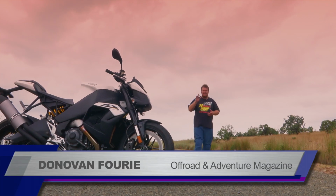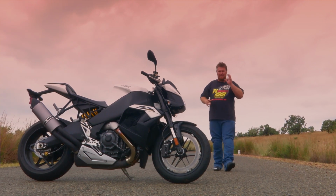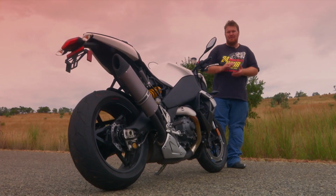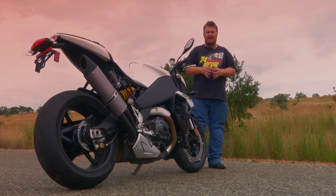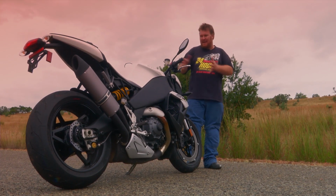This is the 1190 SX from Erik Buell Racing. Now, a lot of you remember Erik Buell as the maverick behind the famous Buell motorcycles. You'll also remember how Harley-Davidson closed down Buell motorcycles. They walked in one day and said, right, we're closing the company, you're all out of a job, except you, Mr. Buell. You're welcome to come and have a cushy job here at Harley-Davidson, building Harley-Davidsons.